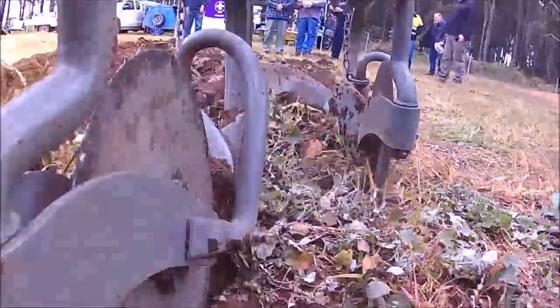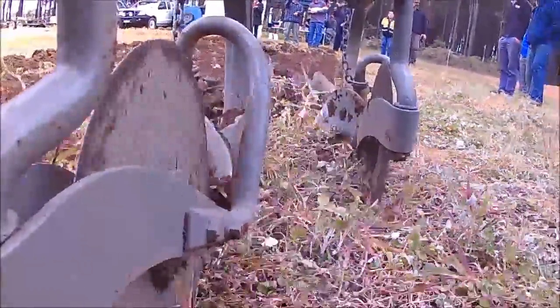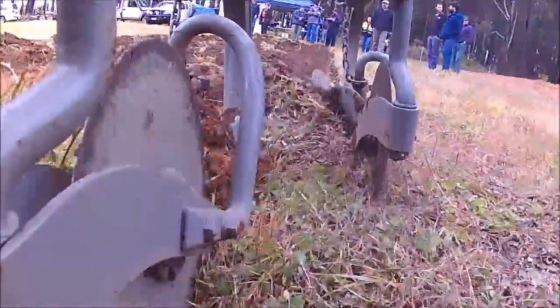And this is another advantage of a hydraulic mounted plough, is you can do that. With a trailer plough you cannot reverse it. Once it's in the ground, the only way you can get it out of the ground is to keep moving forwards.